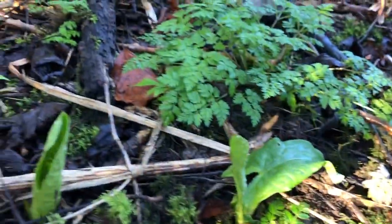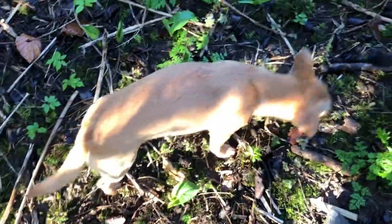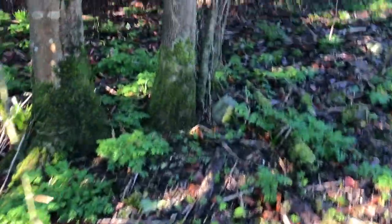This is a lords and ladies coming up. And another one, and another one, and another one. Whole bunch of them here. Gray squirrels like digging them up and eating them. They're poisonous to just about everything else, but gray squirrels seem to like eating their rhizomes. So, yeah.